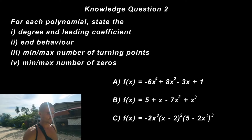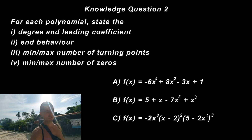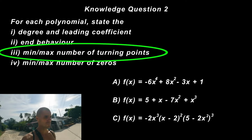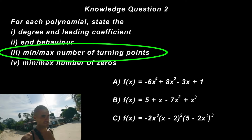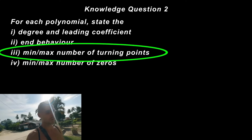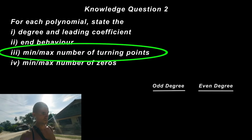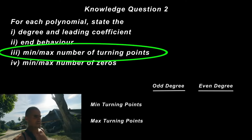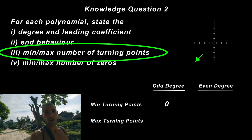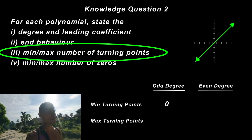Next thing I want to talk about, which is also review from the lecture videos, it was in the first section though, so it might have been a little while since you've covered it, is in part C, they're asking for the minimum and maximum number of turning points. And remember, that depends on the degree of the polynomial, and more specifically, whether it's an even degree or an odd degree. So if it's an odd degree, there doesn't necessarily have to be a turning point. A good example of that is a line, right? A line is an odd degree polynomial. So the minimum number of turning points for an odd degree polynomial is zero.